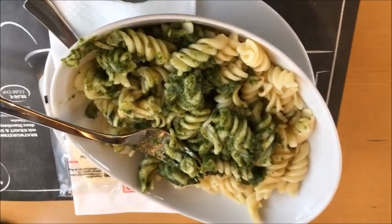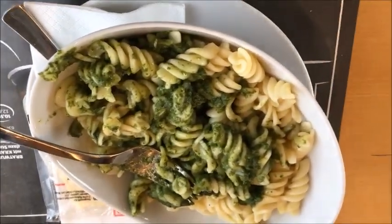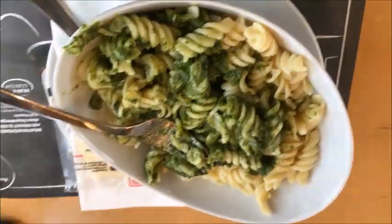Find something new here on the German train for July. It's the fusilli pesto as opposed to the fusilli bolognese.